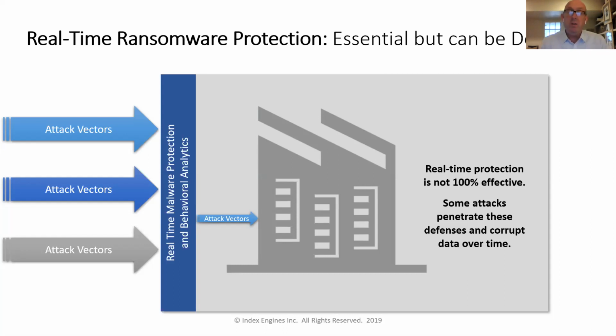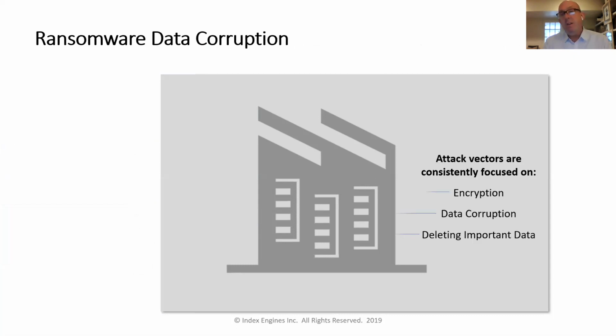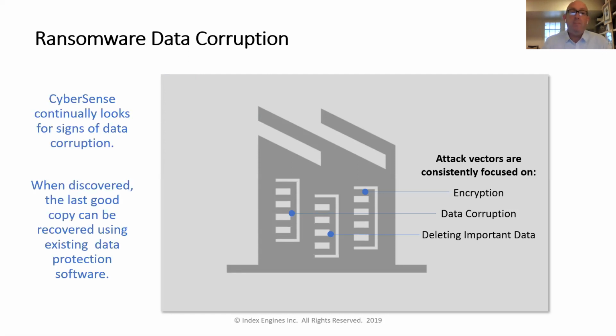So when these solutions fail, and we know that they will, if they were 100% effective, we wouldn't be having this conversation and you would be reading about ransomware attacks every day in the press. When they fail, CyberSense is there to really look at the data. It looks inside the data for signs of corruption that is typical of a cyber attack. What do they do to the data? It's pretty common. They do data encryption, encryption of a page of a database, partial encryption of a file, full encryption of files. Data corruption, changing the extensions to .lol or .encrypted, corrupting or stripping out content, mass deletions of data. Their behavior is pretty typical.